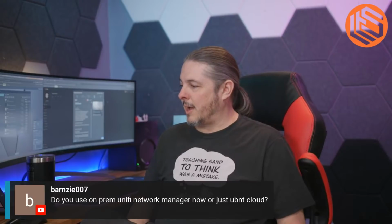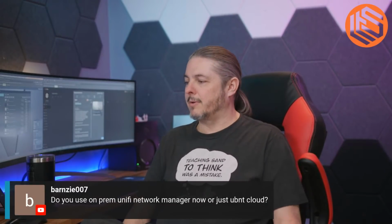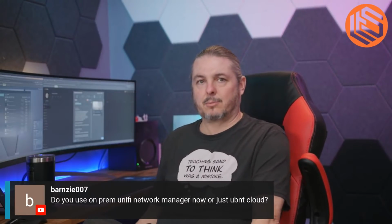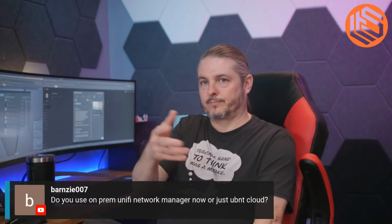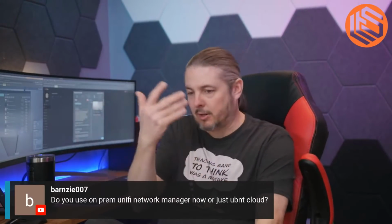Do you use on-prem UniFi Network Manager or just the UBNT Cloud? We have our own rack of servers at my office, and that's where we run our UBNT stuff. So we're running it all on our own servers, and the clients connect back to it.